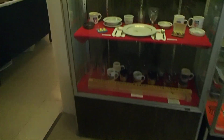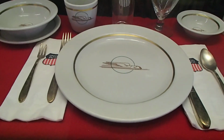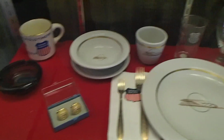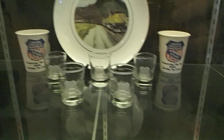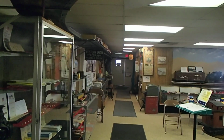We have a case over here that's kind of cool. It's got a representation of what the passenger train service looked like back in the day. The silver needs to be polished, but that's an idea of what you would see if you were sitting down in the heyday of railroading, passenger service. Some other memorabilia, and there's some plates up here. So coming back, we're looking back at the door that we just came in down the hallway there.